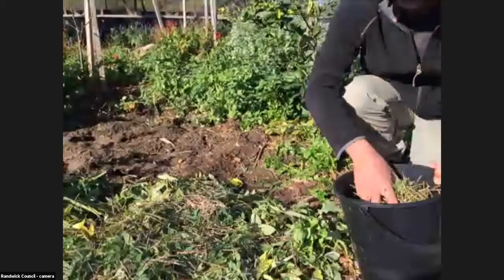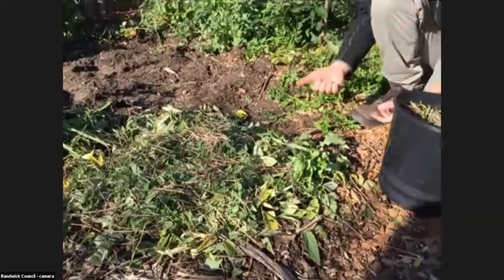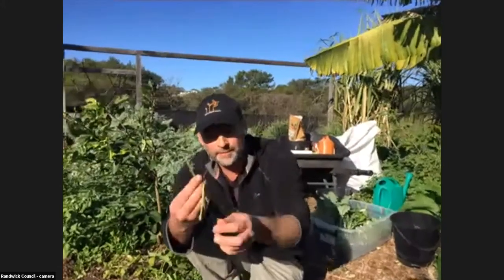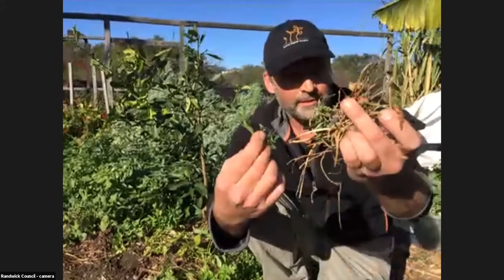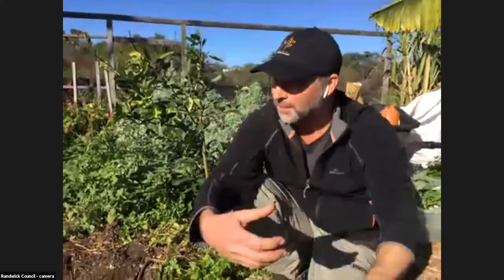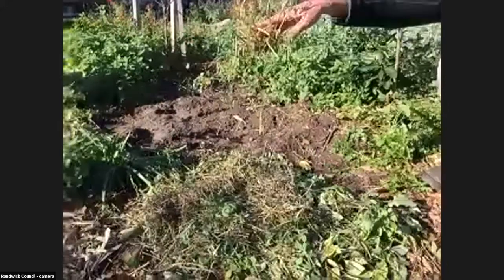It's really good because it's a bit like the comfrey. It's got a very deep taproot. It's good at bringing nutrients up. It's a legume, so it should have lots of nitrogen in it. And we've got some green leafy bits and some brown dry bits as well. So there's a nice balance: the green has lots of nitrogen and the brown has lots of carbon. So it's just a really good mulch, really nutritious. Your soil just responds really well to this stuff. So I'll chuck a bit of that.